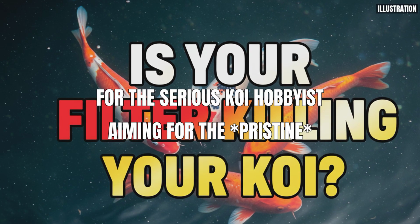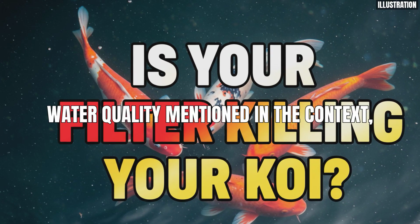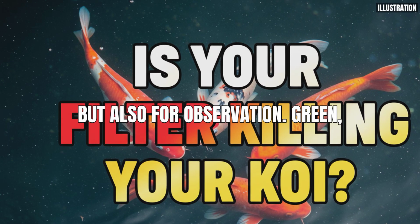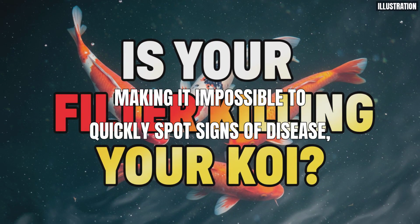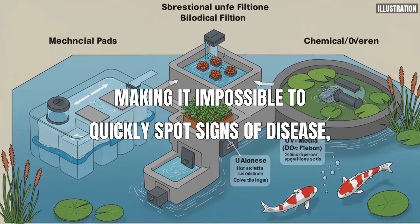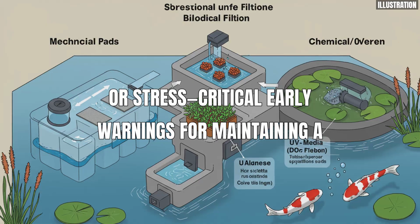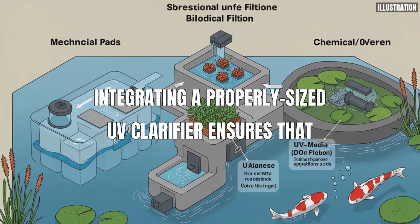For the serious koi hobbyist aiming for the pristine water quality mentioned in the context, a UV clarifier is essential not just for aesthetics, but also for observation. Green, pea soup water obscures the fish, making it impossible to quickly spot signs of disease, fin damage, or stress, critical early warnings for maintaining a healthy and valuable koi collection.